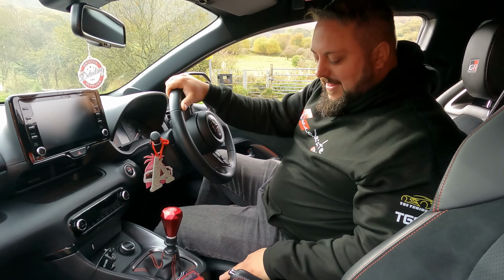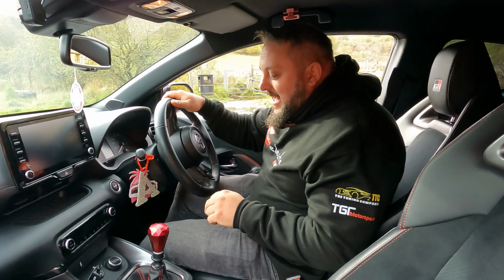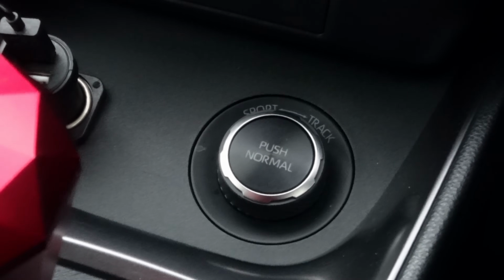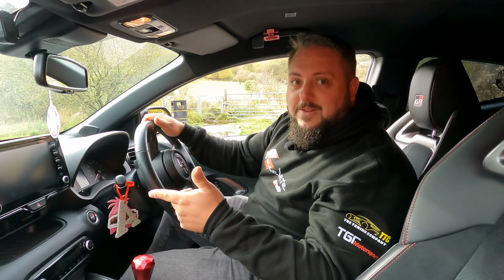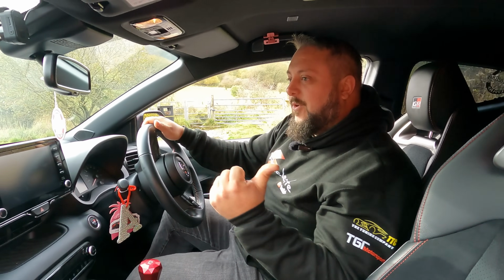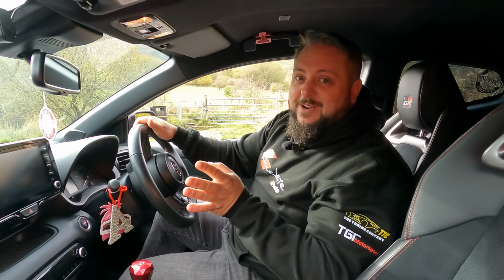Got some buttons down here. That is auto blip if you don't like heel and toe. It does it for you. Here you have the different modes for driving. I believe for the four-wheel drive system, if you put it into sport mode, it goes 70-30, the power distribution for the four-wheel drive. Standard, it's 60-40. If you go into track mode, it goes 50-50. That's where I just leave it all the time, to be honest.